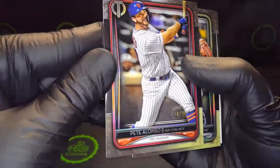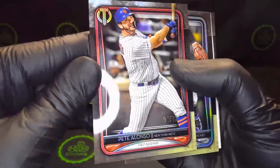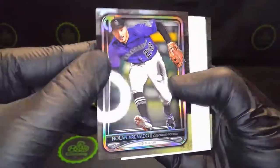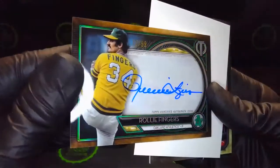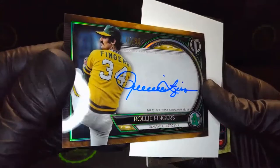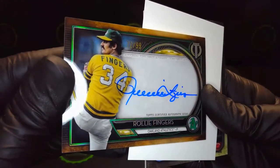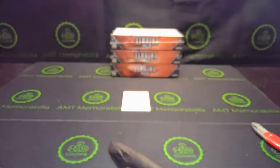Congrats to the Pete Alonso spot. 4 out of 10. Killing it with these low numbers. Nice card. Nolan Arenado. 72 out of 99. Rollie Fingers. Autograph. There you go. Jackie Robinson. Base.